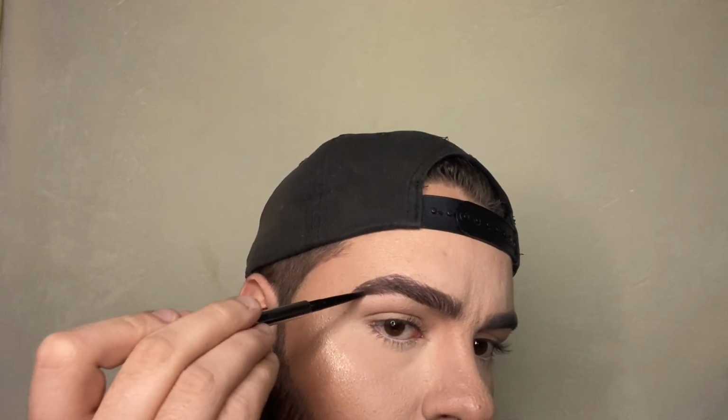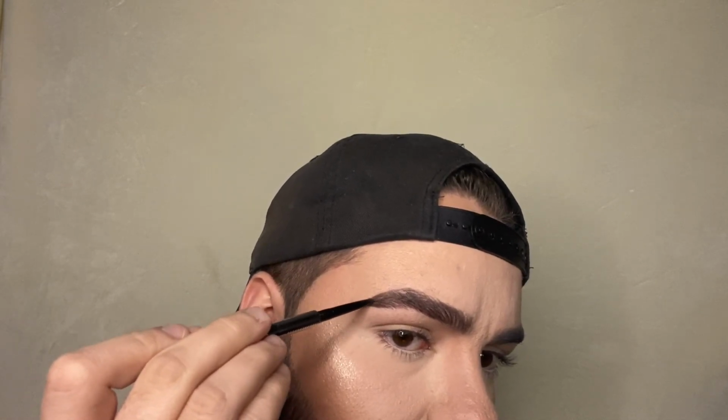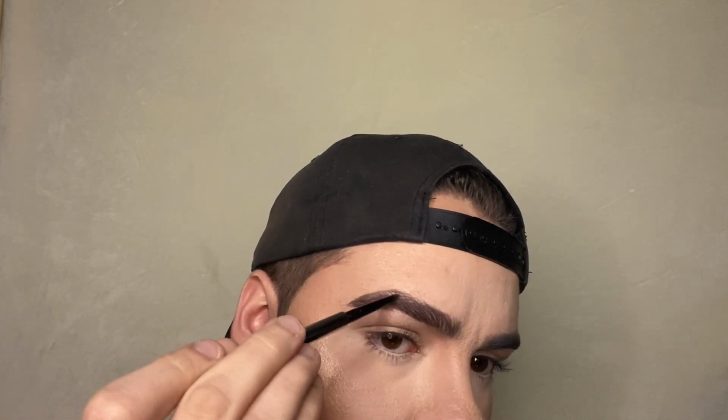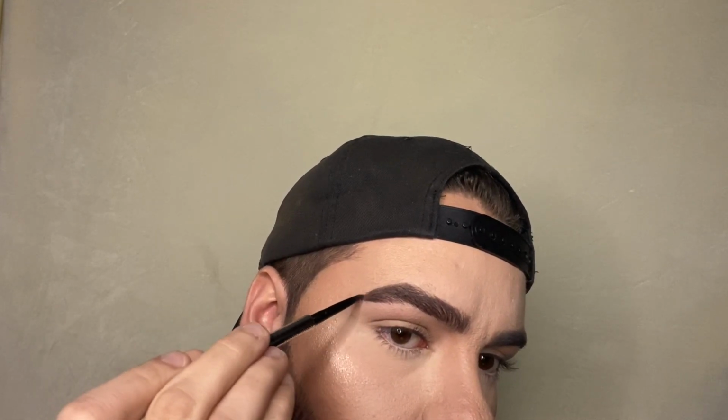If you fuck up, it's fine. I'll show you how to fix it. And that's kind of the shape that we're going for. I like a thick, kind of defined brow. And just take your eyebrow pencil. Go as thin as you want. The good thing about makeup is that it's what you want. Really, there's no standard way of makeup.